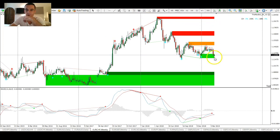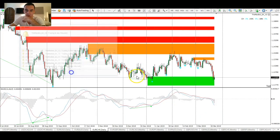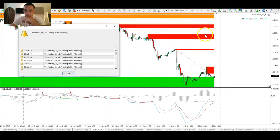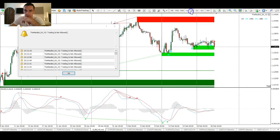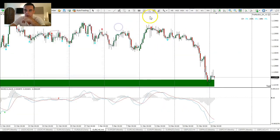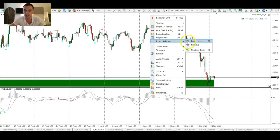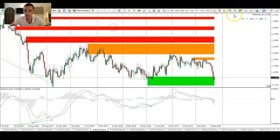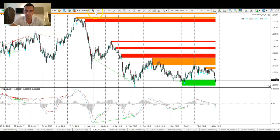Euro Swiss franc. Okay, we're in a weekly area here. We've been ranging since June last year, and we've got a nice drop in the daily inside the weekly. So as far as signal, has the signal happened in the 30-minute or the 1 hour? No signal yet. All we need to do here is load the MacBot, because this is a possible good trade setup. But let's have a look at this. Just zoom out.